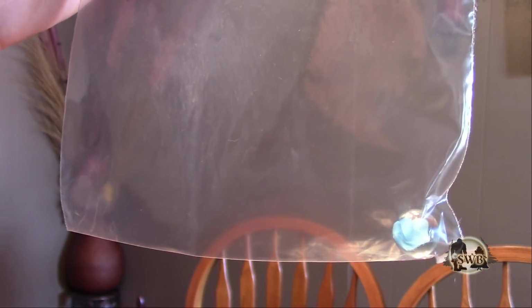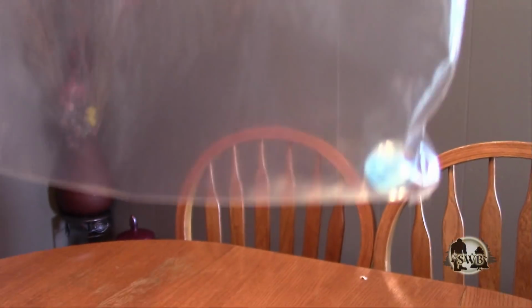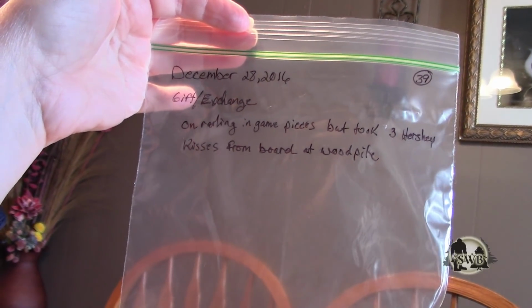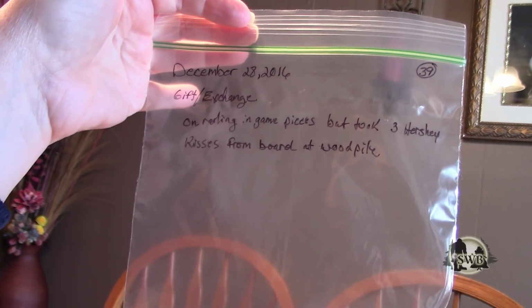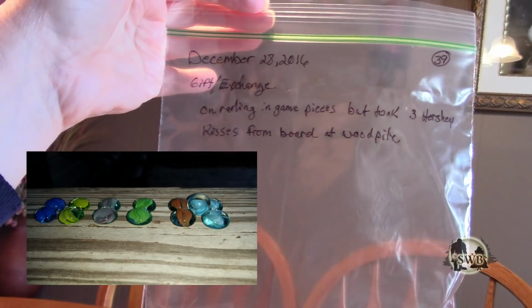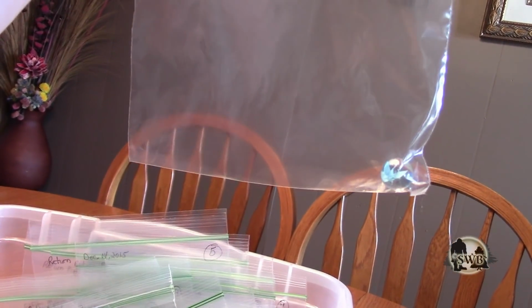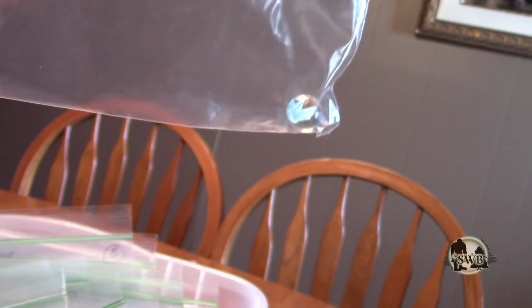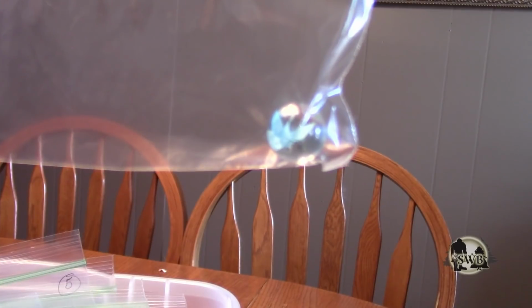They took 3 Hershey Kisses from the board at the woodpile and brought this back. Correction, this says that it was on the railing in the game pieces, and they took 3 Hershey Kisses from the board at the woodpile. So this apparently was a gift because it was not returned. It says gift. So this is one I did not put out.